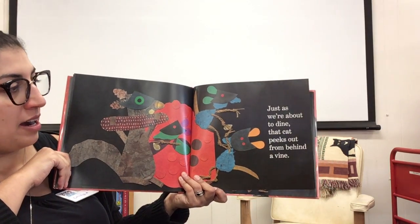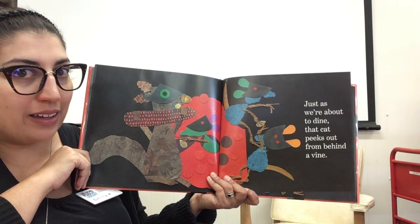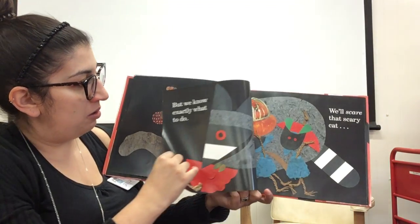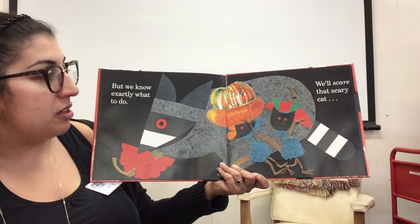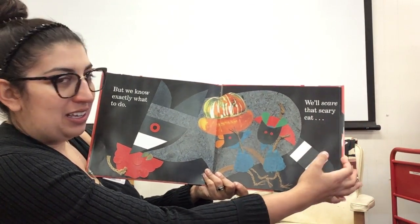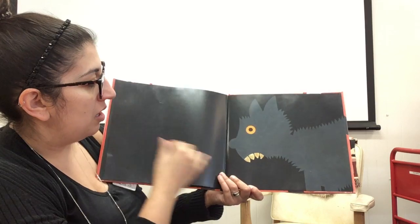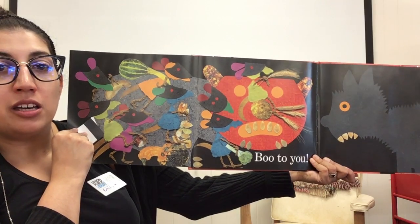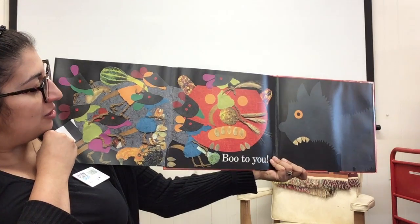And just as we're about to dine, that cow peeks up from behind a vine. Uh-oh. But we know exactly what to do. We'll scare that scary cat. Uh-oh. Uh-oh. Boo! To you. How cool is that? I think that's so awesome.